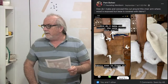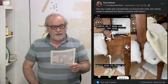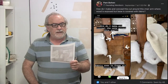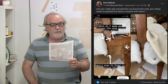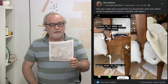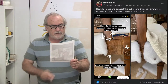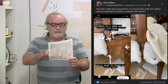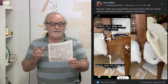Yeah. Okay, so what you see there, you guys, she's got a cut that she's wondering about. She's got stuffing on the seat. You're looking at the side of the chair, and it looks like it had caning on it, or will still have caning on it. And she's asking, how do you make that cut around that arm right there? And she's got really good direction, Pam, how you have these arrows here. You see the bottom arrow, it says fabric goes on frame all around here. She's got all the arrows going in the right direction. For me, I understand it completely. I understand what she has to do.